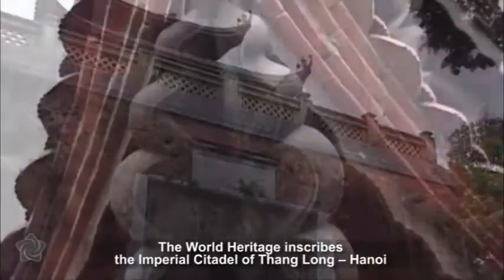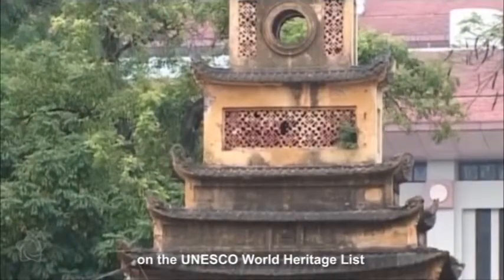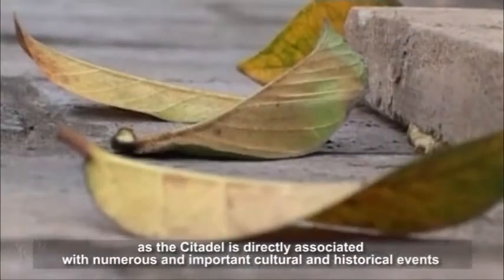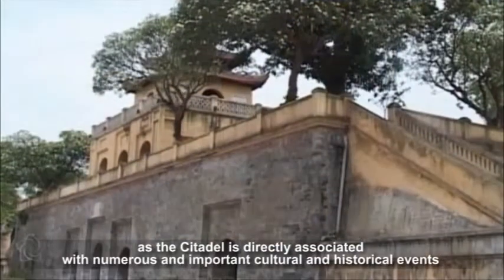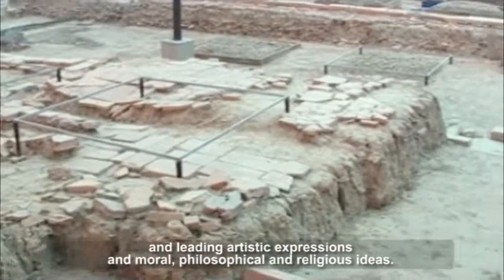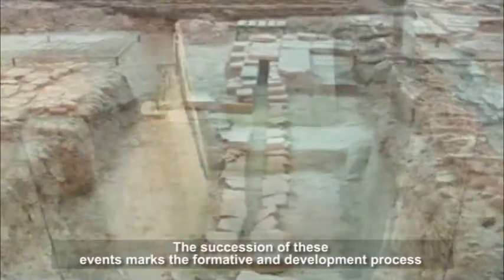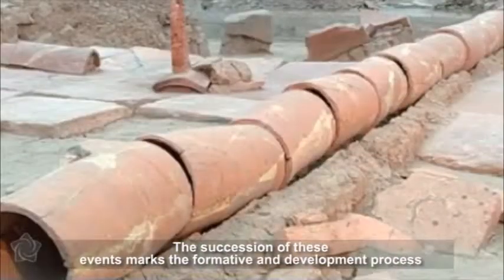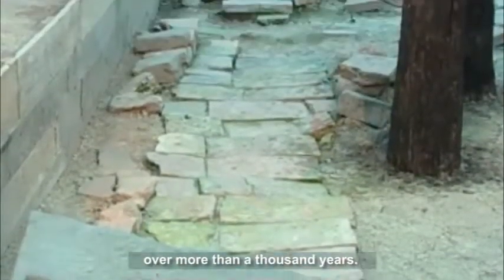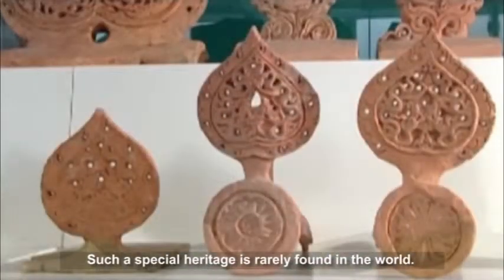The World Heritage Committee inscribes the Imperial Citadel of Thang Long Hanoi on the UNESCO World Heritage List, as the citadel is directly associated with numerous and important cultural and historical events, and leading artistic expressions and moral, philosophical and religious ideas. The succession of these events marks the formative and development process of an independent nation over more than 1,000 years. Such a special heritage is rarely found in the world.